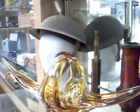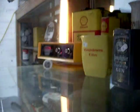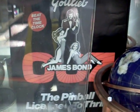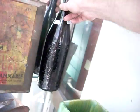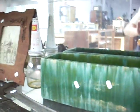Anyway, art glass, army helmets, poker work, brassware, with a nice little Airzone white Bakelite radio. Little orange plastic radios, nice Shell sort of tins. So we got nice double gourd soda siphon, James Bond Gottlieb pinball machine posters, fantastic. More planes, John Campbell trough. Lovely old beer bottle there. Shell Racing mixture tin. Another big bit of Johnny Campbell.